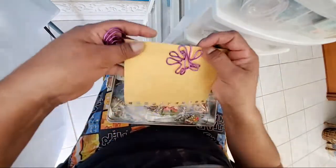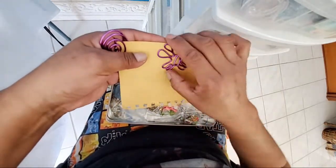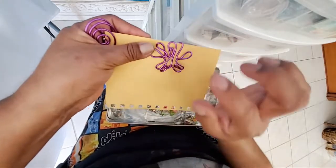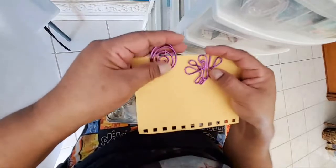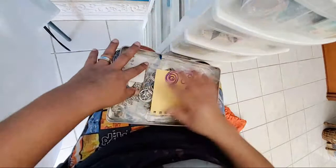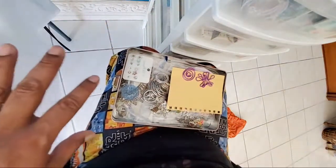Check it out. See? I thought that this was supposed to... I forgot what this was supposed to be. But it kind of looks like a peacock to me now. See? Yes, a little demented peacock. And then this, I was trying to do like those that they have, you know, that are just swirls. So yeah, I'm gonna keep this in here too, because you know what, that's fine. So that is that box.